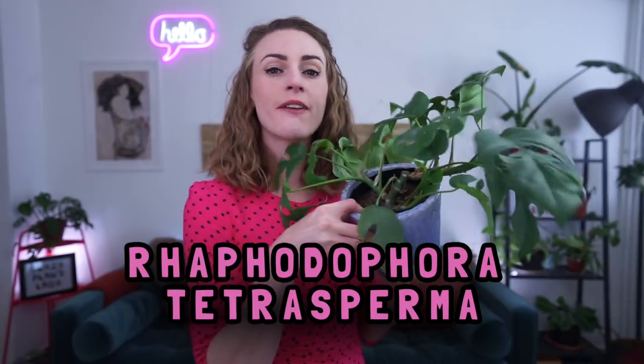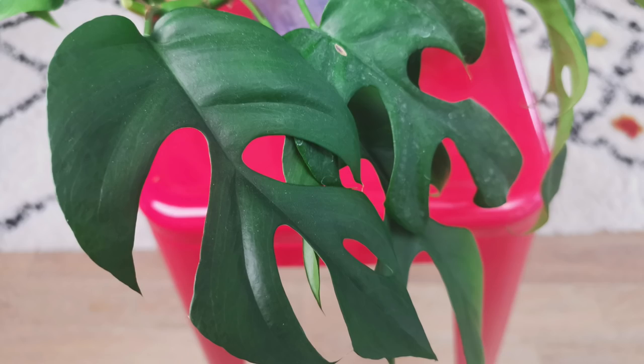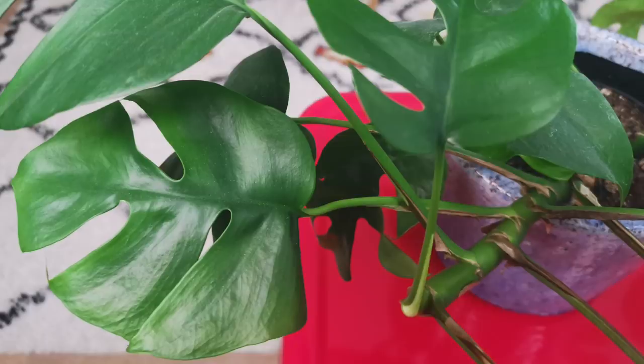Number 3, Rhaphidophora tetrasperma. I just did a video all about this plant in my Meet the Houseplants series. This was number 1. So if you're interested in finding out all the details, all the care requirements, and my experience with this plant, you can check out that video. But this is such an easy plant to care for. In fact, in some greenhouses, it grows so fast that it becomes invasive. It does really well in low light, and will do better in very bright indirect light. Easy plant, looks cool too.